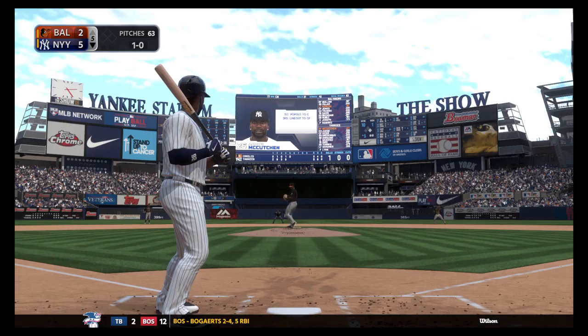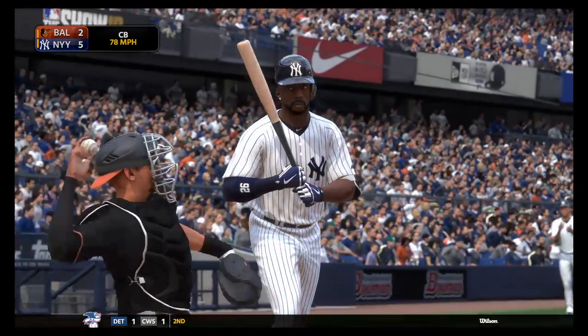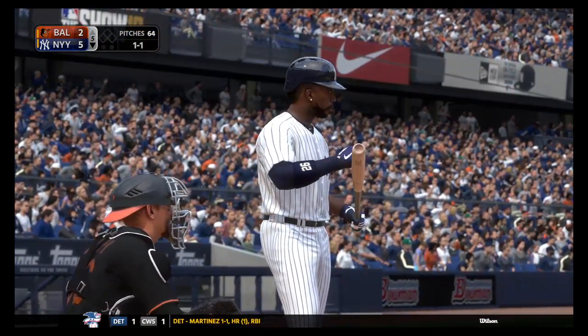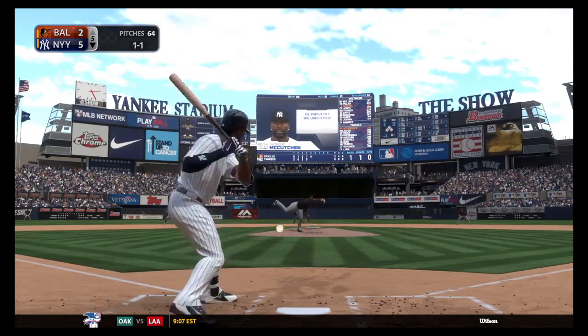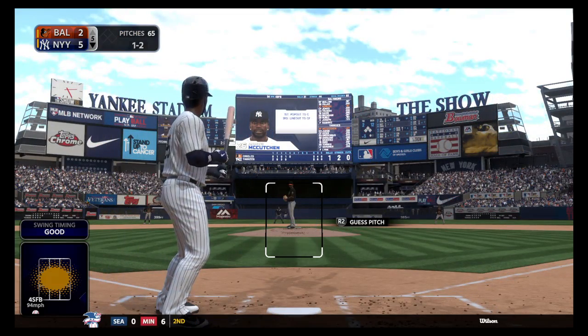The 1-0 is offered at and missed for the first strike. He ties him up with a fastball inside, 1-2.